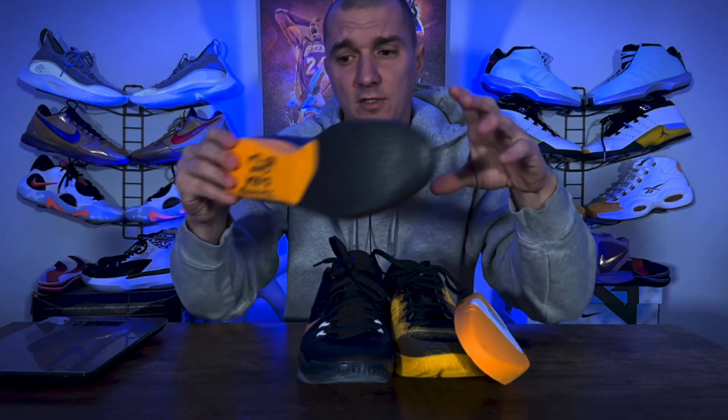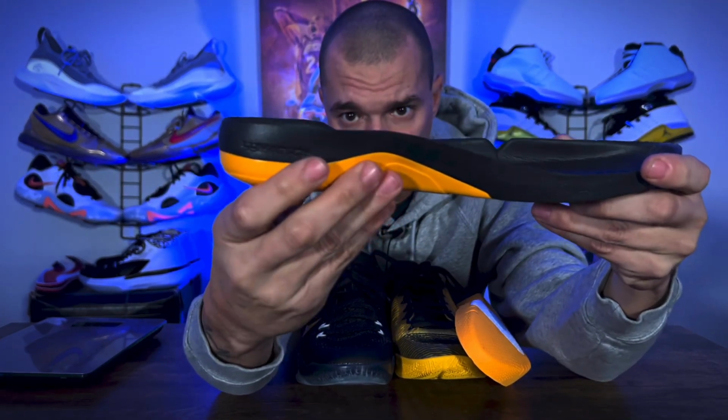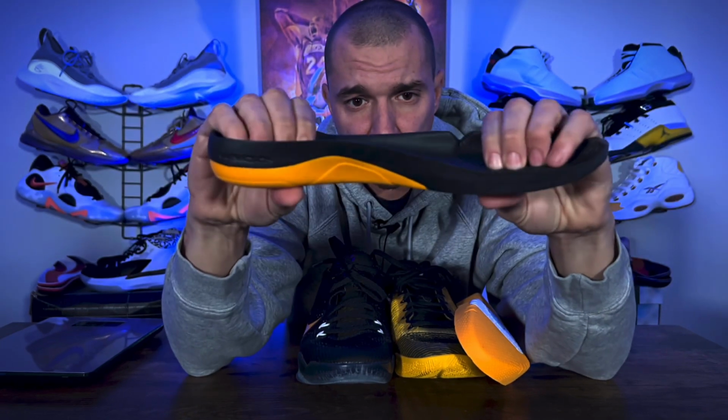Now where these sneakers start separating themselves, the Kobe 11 uses Lunarlon. You guys can see that right there. It has this little tougher spot down here on the bottom for support. But the Lunarlon's super soft. Mine hasn't bottomed out yet. You'll hear a lot of guys on here with the Kobe 11s talk about how their Lunarlon is already bottomed out. Mine hasn't. Mine's kind of even conformed to my arch and my foot and everything.